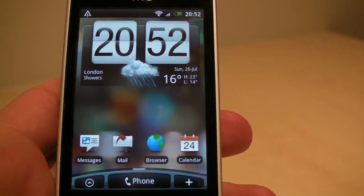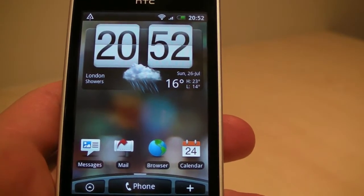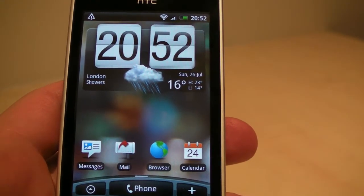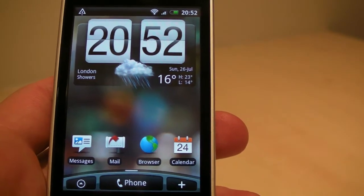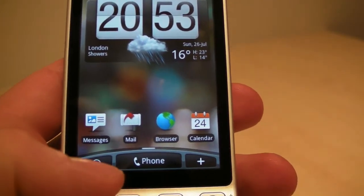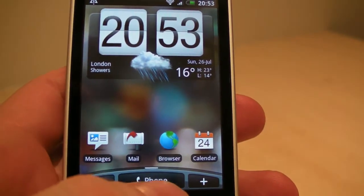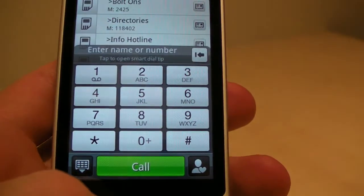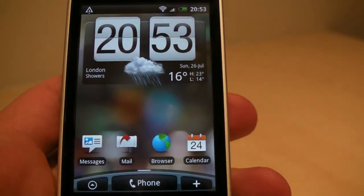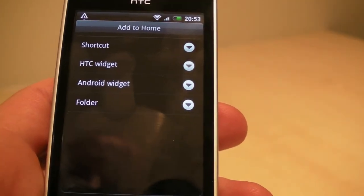So back to the central home screen. Obviously typical things here. Messaging, I presume SMS and MMS, haven't used it extensively yet. Mail, which is going to be email. Browser, fully featured, and pretty darn reasonable, I have to say. And calendar. Below that, there is the button to punch up the full menu. So if you press that, you get the full menu. We have the phone button, which surprisingly enough takes you straight into the phone application. And then the add button, to add things like shortcuts, HTC or Android widgets and folders.